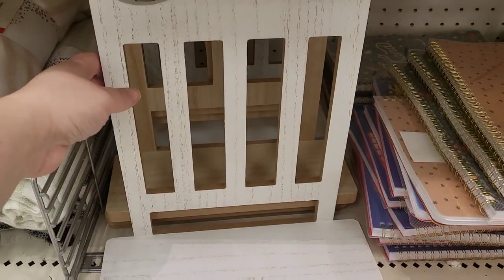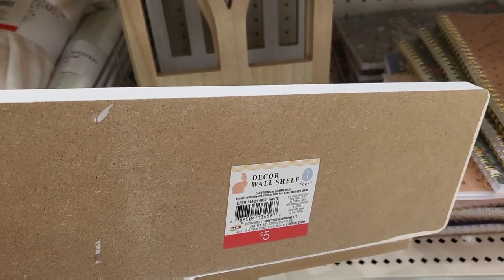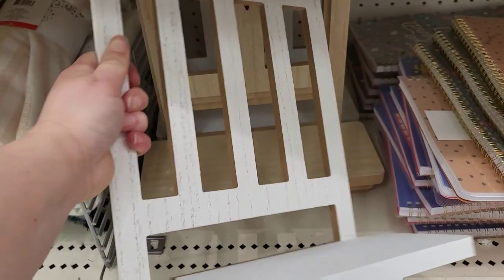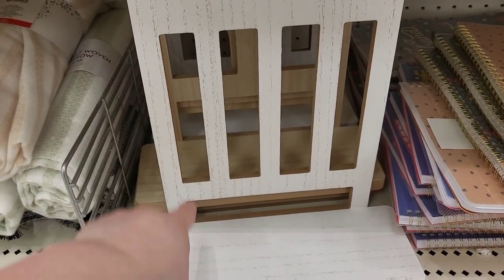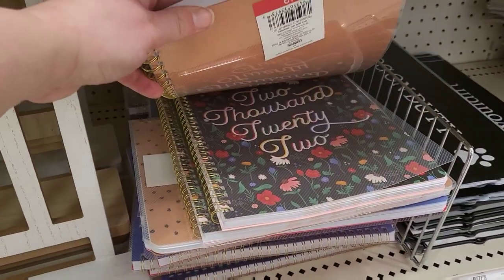And then moving on to this one, let's see what this is. It's a wall decorated shelf for $5. They have different colors like the white and then the regular wood. Here's some more notebook pads for $3.